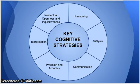Analysis is another cognitive strategy. This kind of goes along with the research skills I mentioned earlier. This is the learner's ability to take in data and information and evaluate it for accuracy and relevancy to the task at hand. It's the learner's ability to assess the quality of the data. Through analysis, the learner is able to compare information or data and summarize the findings.